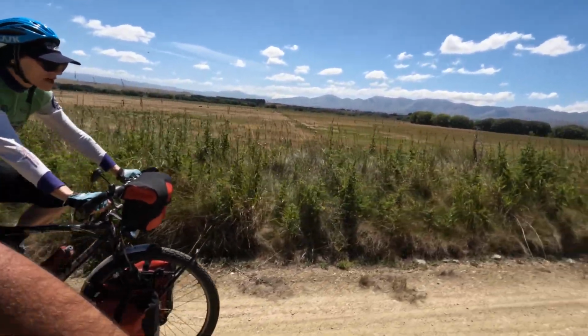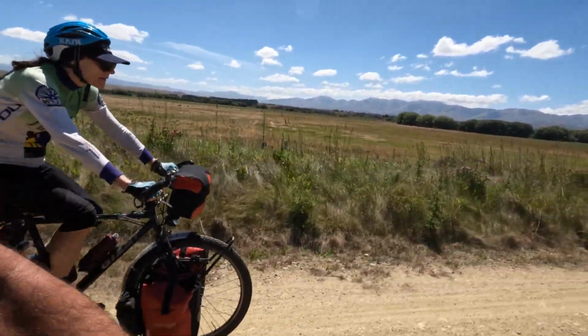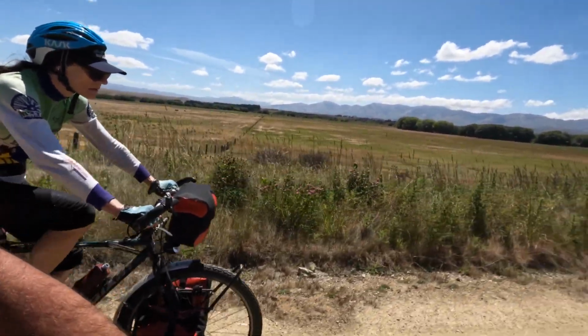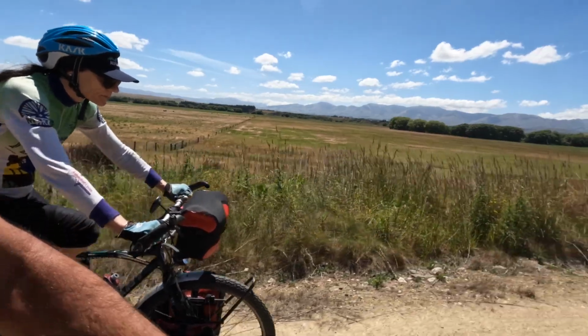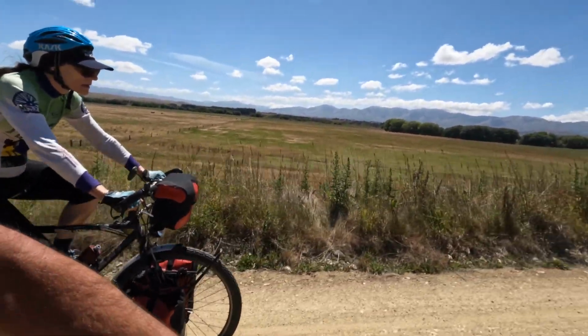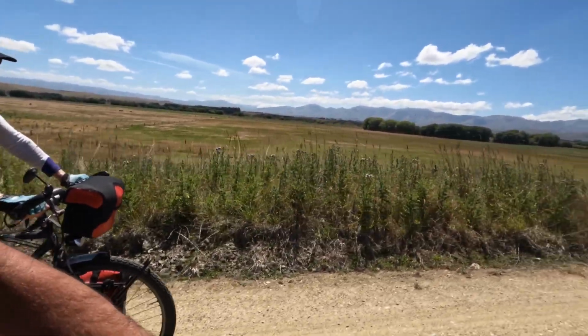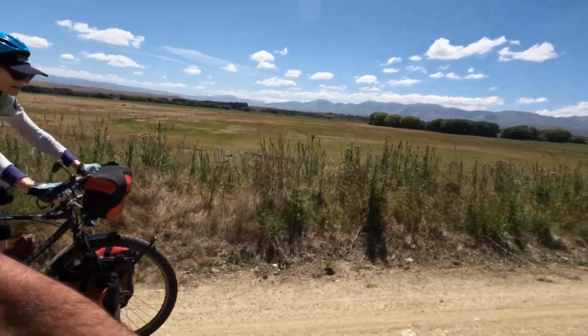The last one was very grey, cold, and then it started to rain. When we got to Hyde, it was quite wet. Not so nice, was it? Just today we had a nicer day. Bit of a headwind, but we'll get by.